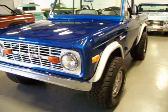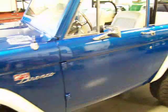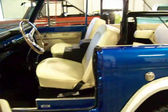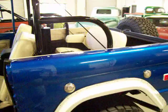It's got power steering with a new power steering pump. Tilt steering column. It's a 3-speed manual. It's been moved onto the floor. It does have a new clutch. Pretty much new all around. Make sure you look at the undercarriage pictures. The floor pans look fantastic, rock solid, no rust issues on this Bronco.